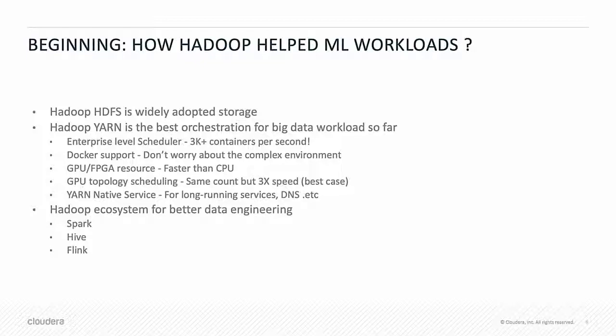So if you want that kind of number of workers to be launched, this is one of the best schedulers to churn out that many scheduler containers to run the jobs. And it also has the Docker integration, so it avoids a lot of complexity in the environments. And it has first-class integration with GPU and FPGA.